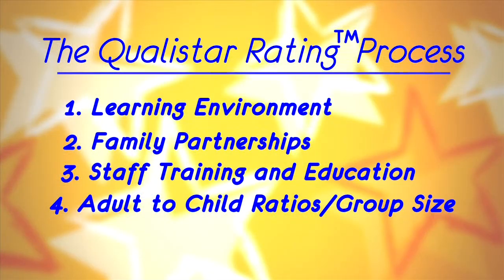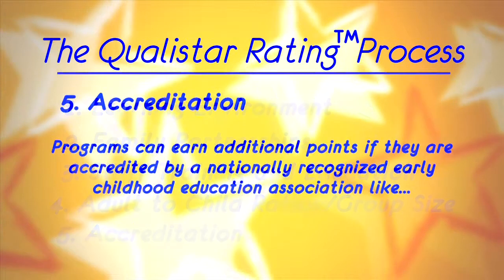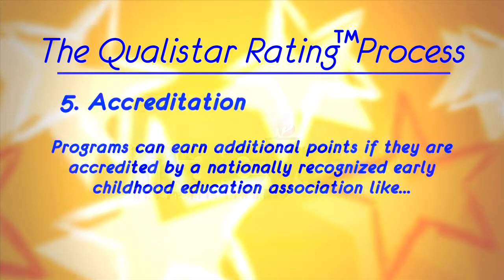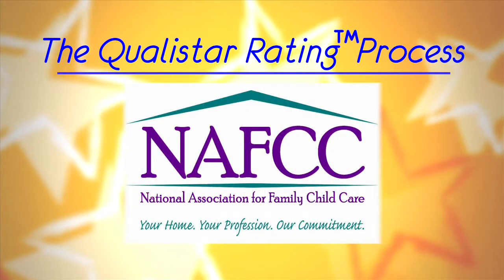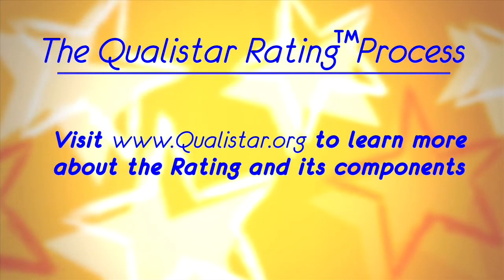Finally, rating specialists look for accreditation. Programs can earn additional points if they are accredited by a nationally recognized early childhood education association, like the National Association for the Education of Young Children, or the National Association for Family Childcare. Qualistar's website includes much more information on each of the 5 components in the Qualistar rating. We encourage you to visit qualistar.org to learn more.